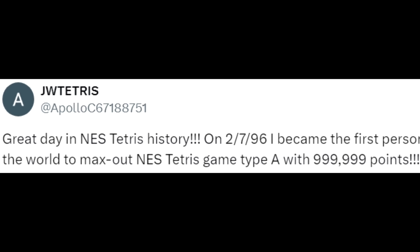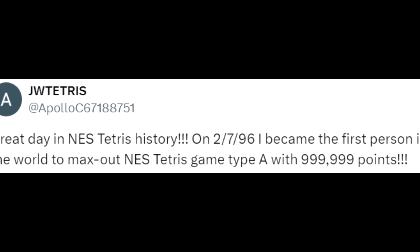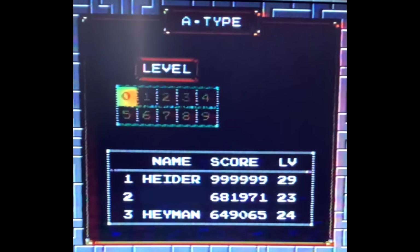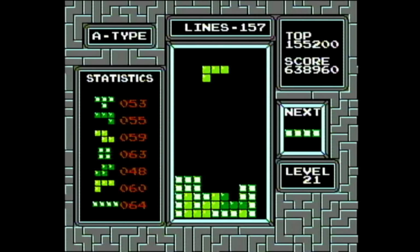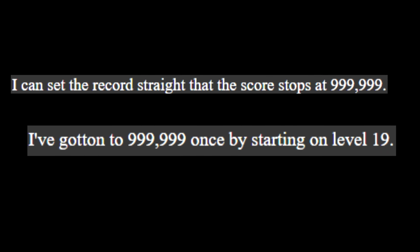And another player, JW Tetris, claimed a max out back in 1996 that seemed to have no proof, but 25 years later, he managed to uncover a VHS tape of the end screen that, sure enough, showed all 9s. While it still lacks concrete video proof, this is probably the claim with the most evidence, and is very likely legit. Then, by the 2000s, all sorts of max out claims appeared on internet forums.